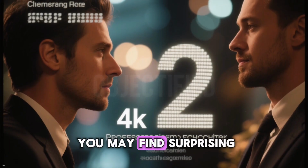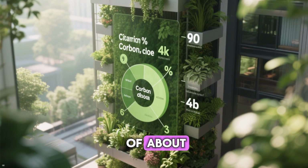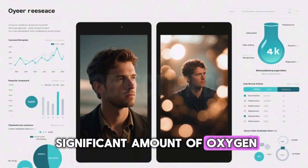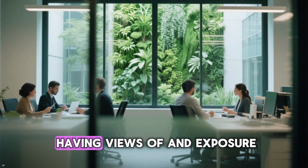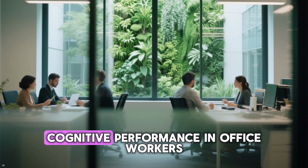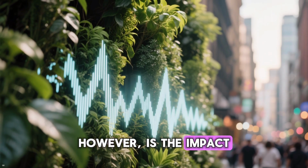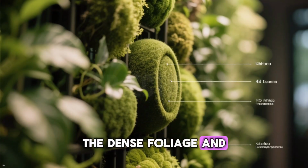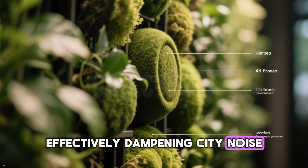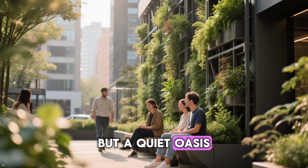Here is a detail you may find surprising. A single square meter of a vertical garden can absorb the equivalent of about 3 pounds of carbon dioxide per year, while also releasing a significant amount of oxygen. Furthermore, studies have shown that having views of and exposure to vertical gardens can reduce stress and improve cognitive performance in office workers. Perhaps the most intriguing detail, however, is the impact on sound. The dense foliage and felt backing act as a natural acoustic buffer, effectively dampening city noise. This means the living wall is not just a treat for the eyes, but a quiet oasis for the ears as well.